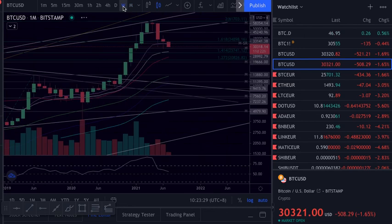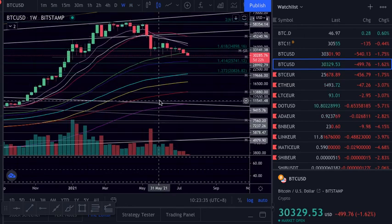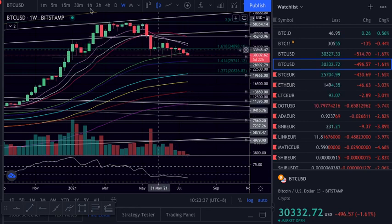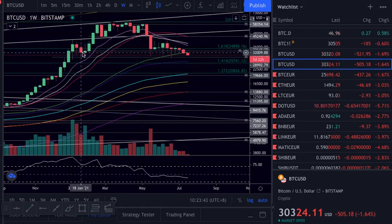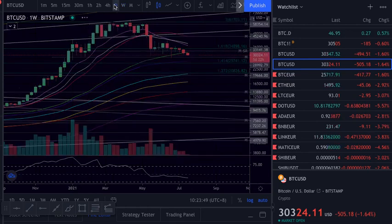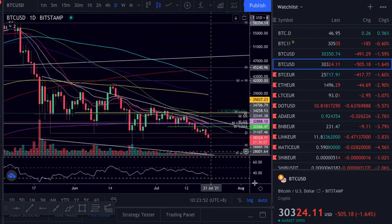So weekly, remember, indicators also on the monthly were pointing down. So we are coming down. Remember we did a lower low with this candle. Compare with it. This structure here, these candles close, and we keep on coming down, and we go to the daily, coming down to this pattern, and let's see where we close.